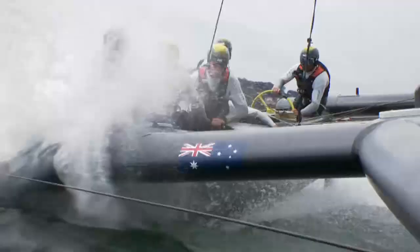This is the most complicated and challenging sailing I've ever done in my life. This is a boat that'll bite you.